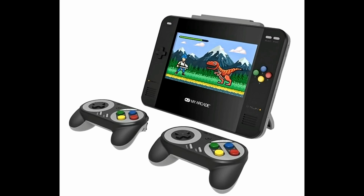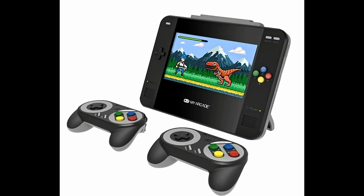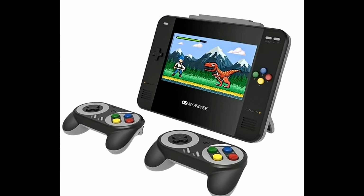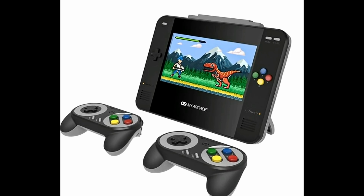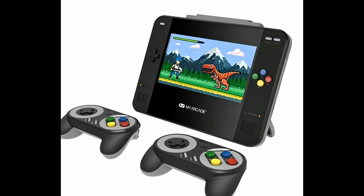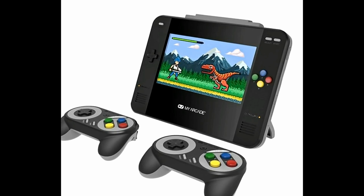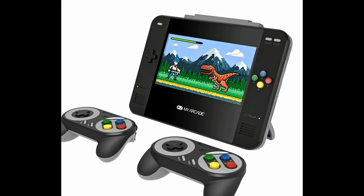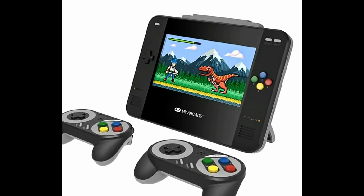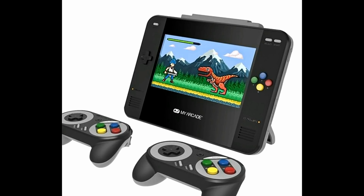The other new product from My Arcade was the Super Retro Champ. Now, this is going to be popular for people, so essentially it is a portable that plays Super Famicom, Super Nintendo, Sega Mega Drive, and Sega Genesis carts, as well as the ability to hook up to a modern day television via HDMI cable. And so it's going to be $109 retail.